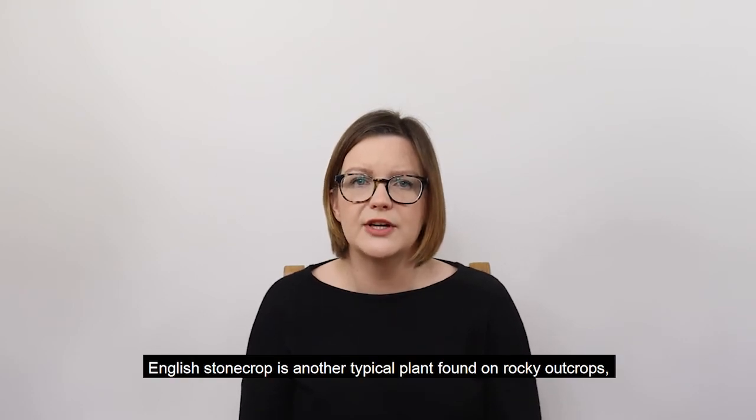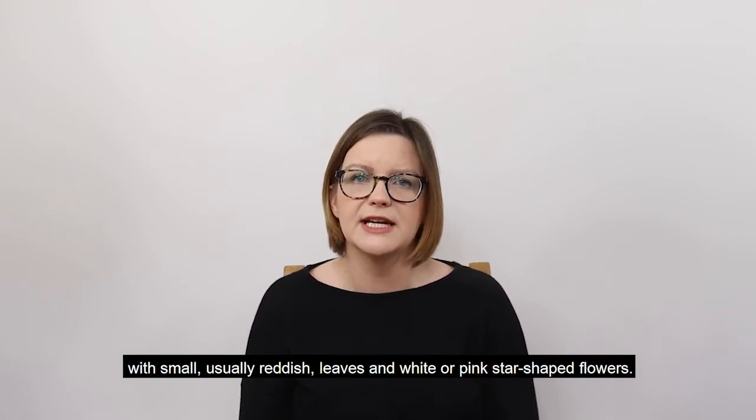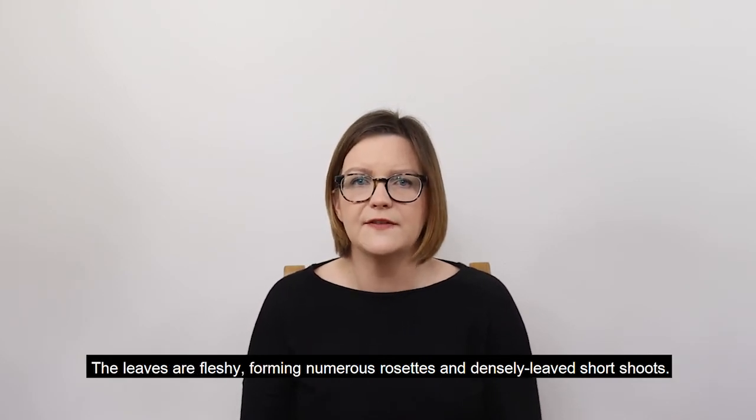English stonecrop is another typical plant found on outcrops. The English stonecrop is a low-growing, spreading, succulent species with small, usually reddish leaves and white or pink star-shaped flowers. The leaves are fleshy, forming numerous rosettes and densely leaved short shoots.